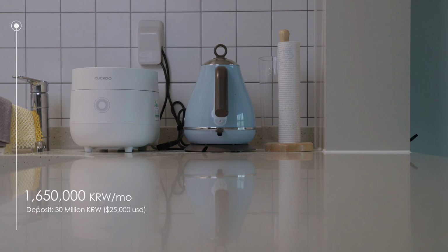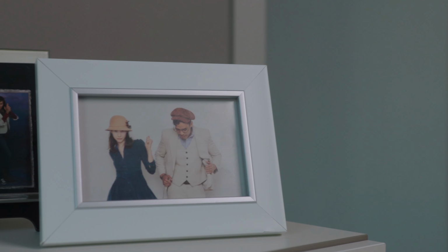We're choosing to live a minimalistic lifestyle, so we're not really filling this place up with a lot of stuff. Anyways, we hope that you have a better idea of some of the apartments that are in Seoul, and we hope that you enjoy the tour.